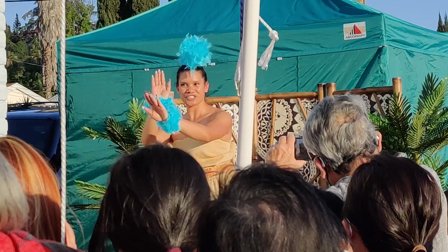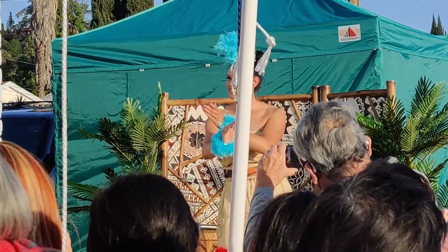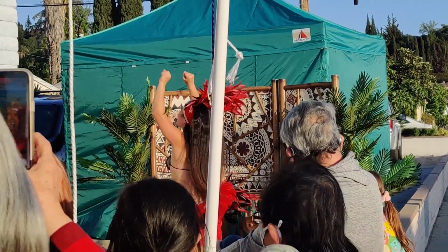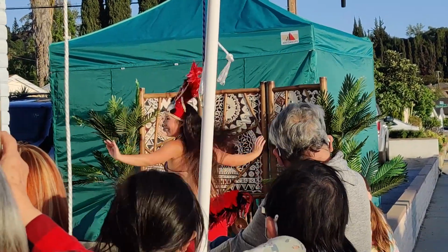The songs are so calming. I feel like I'm gonna fall asleep because it's so calming. There's a dance of Tahiti. The dance of Tahiti right here.